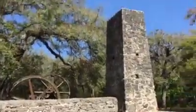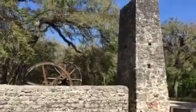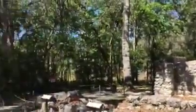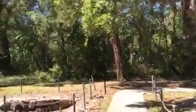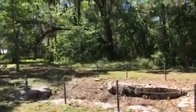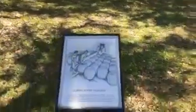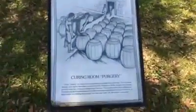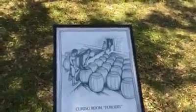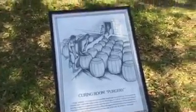Fascinating, absolutely fascinating. I love all these old operations. Another part of it. This is left over from the 1850s, I'm pretty sure is when this started. Archaeologists have speculated that there was a curing room or purgery right over in front of us here. It would have been near here somewhere. So here is as good a place as any, based on the construction of other operations of its kind.